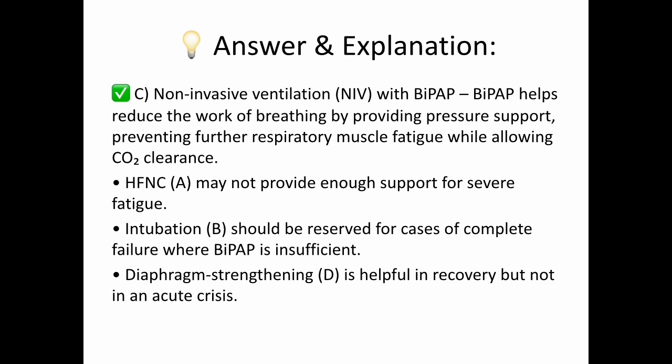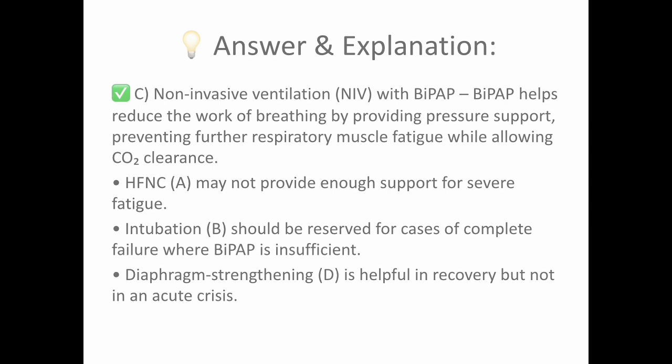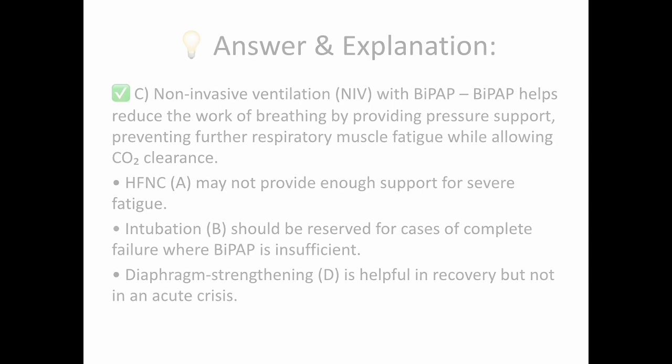BiPAP helps reduce the work of breathing by providing pressure support, preventing further respiratory muscle fatigue while allowing CO2 clearance. HFNC may not provide enough support for severe fatigue. Intubation should be reserved for cases of complete failure where BiPAP is insufficient. Diaphragm strengthening is helpful in recovery, but not in an acute crisis.